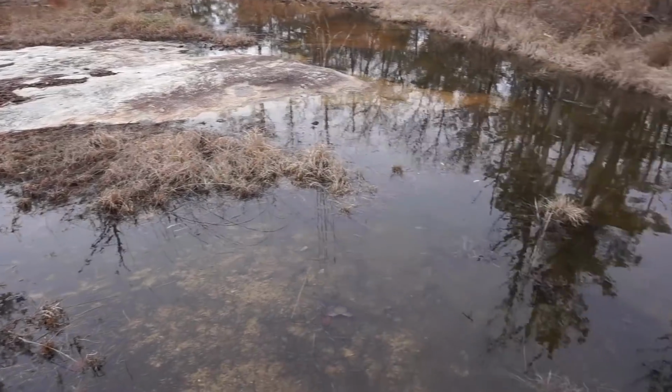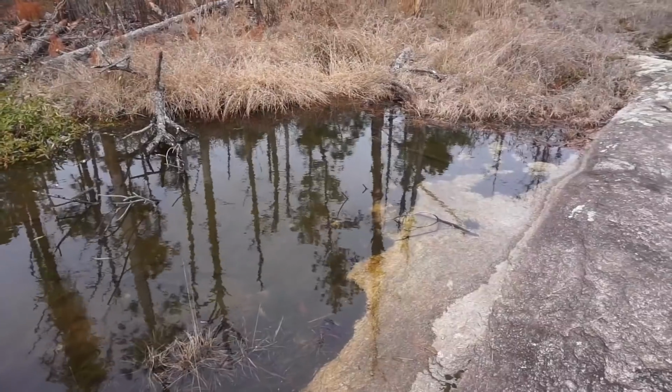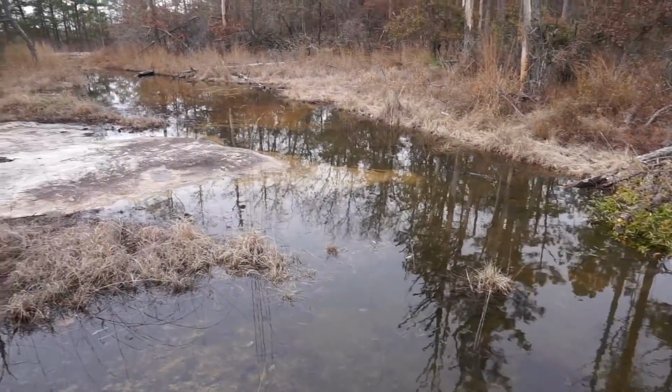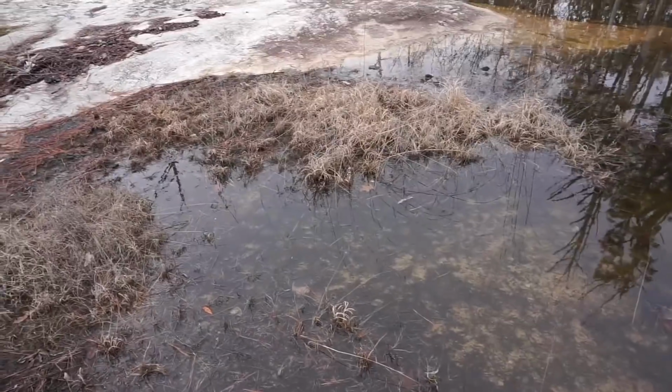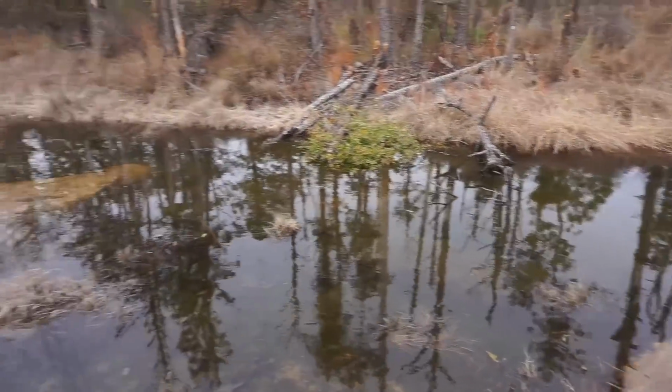It had been so dry here until recently that these pools had completely dried up. But thankfully they're full of water now, and this will eventually become breeding ground for several species of amphibian over the course of the winter and into early spring. So good to see this is already up.